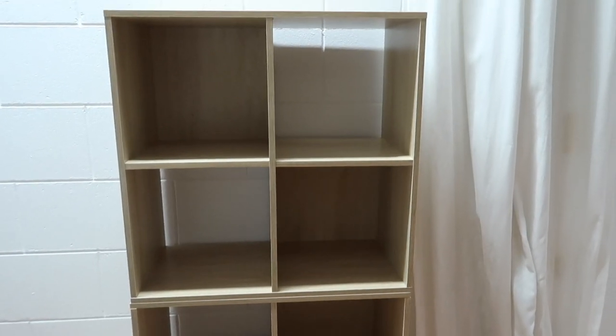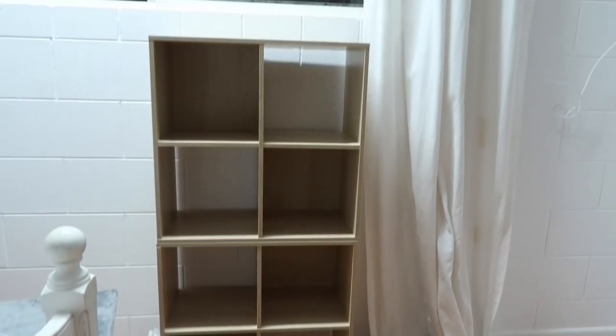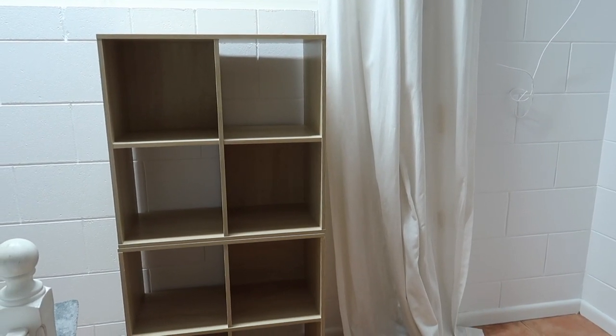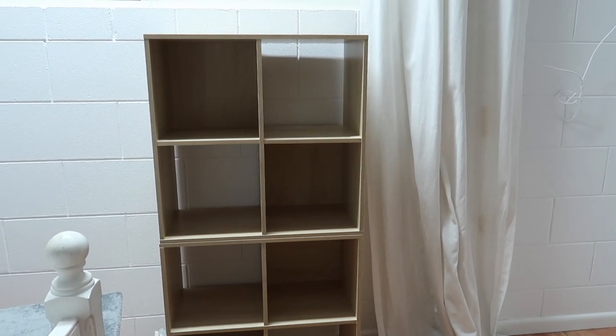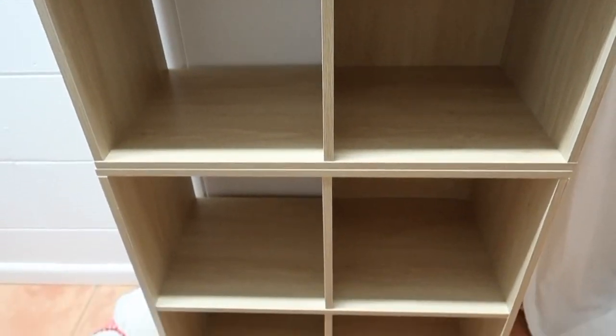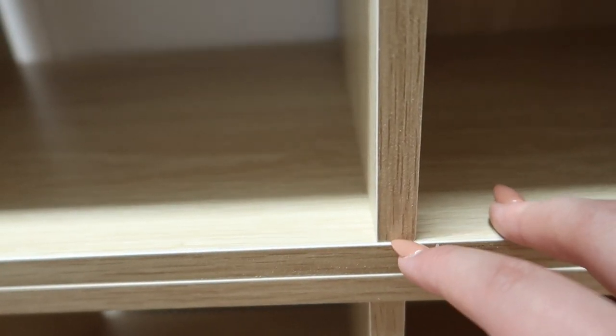Second shelf is now done. That's what the two of them look like together. That took me so much longer for some unknown reason. It was just being a not nice person. And I also just realized I think I might have put them in wrong, or used the wrong pieces. It has this little bit here, whereas this one is perfect. This is why I should not build things.